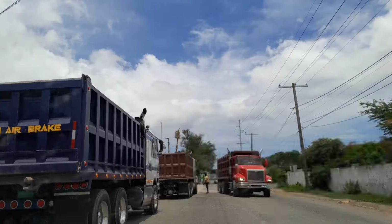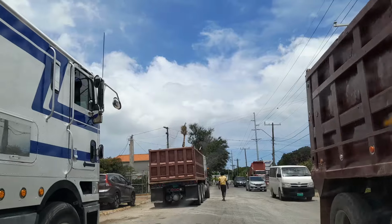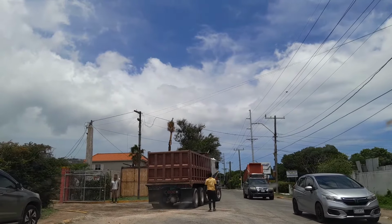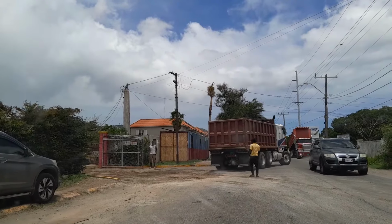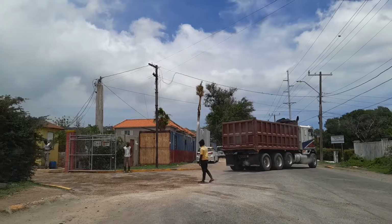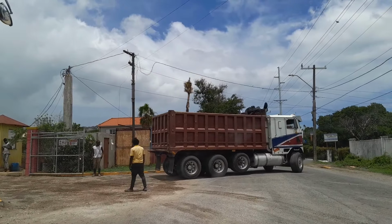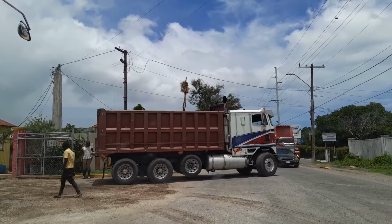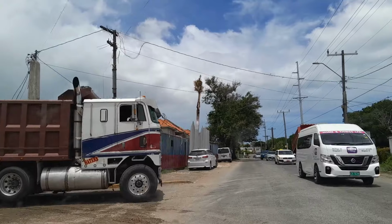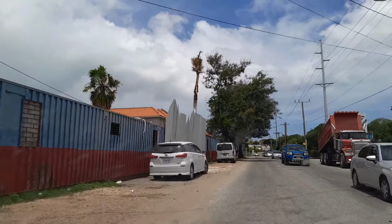So this is the construction on the left. They're currently doing foundation, so they're digging out all the dirt, they're doing the excavation, probably basement, first floor. You get a better view from the drone. Alright, so it's on the left, and as I said, not much to see from outside. No billboard as yet.